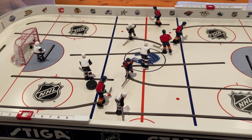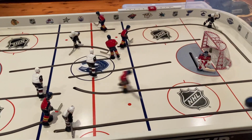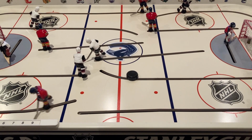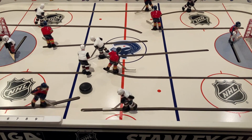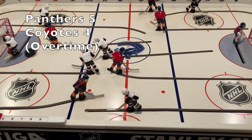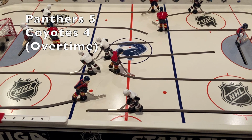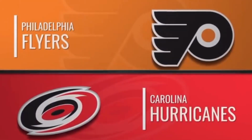And early in overtime, a Moser shot takes a big deflection off the defender. Bounces over Bobrovsky. Game was almost over there, and not long after, things go Florida's way. A shot here from the left-hand boards. It's Declare's shot, takes a deflection off Moser's skate, then off Vejmelka's skate, into the far corner. Panthers 5-4 in overtime.